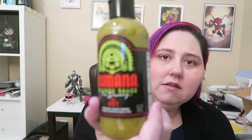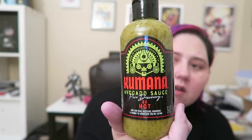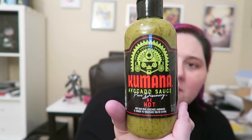What's next? Let's see. So this is a Kumana avocado sauce. It looks like it's a type of hot sauce. Think breakfast taco, chicken tikka masala, bison burgers, sweet potato fries. It's called Be Hot. The macros are 5 calories, 30 sodium, no carbs, no protein. But let's take a look at the ingredients.